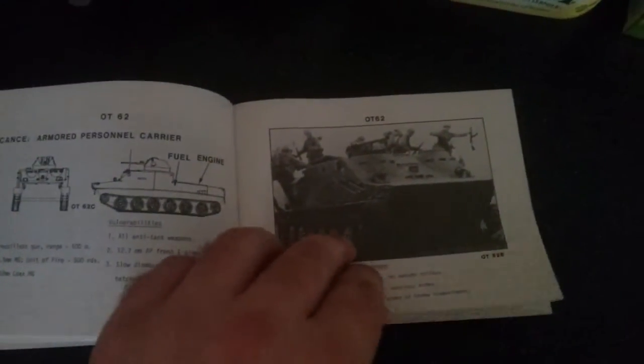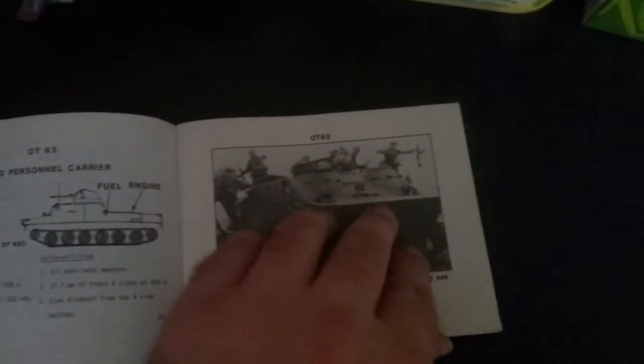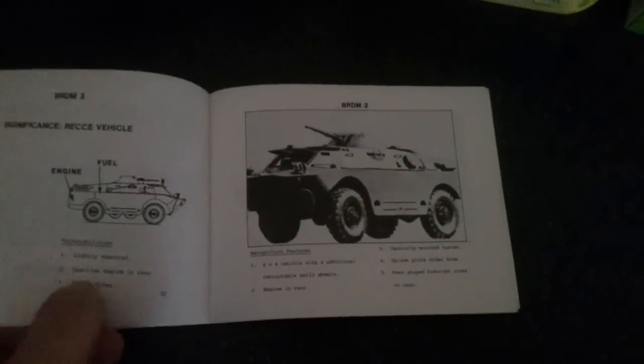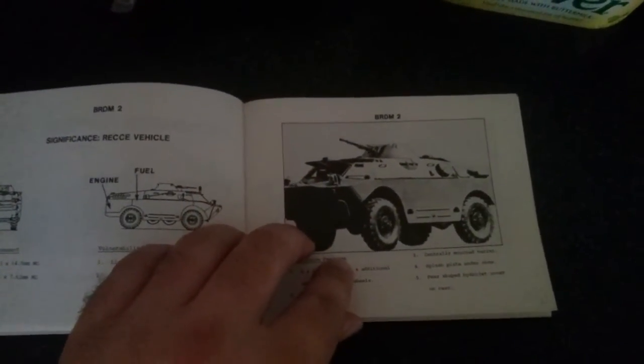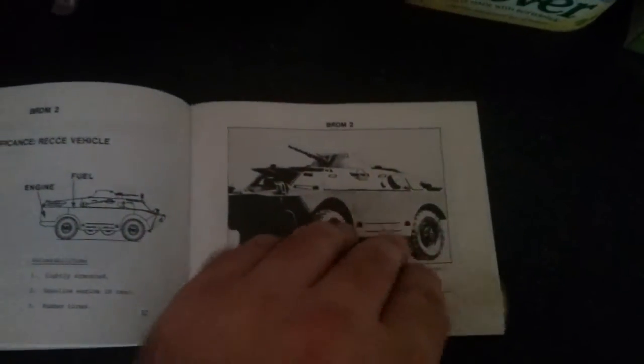So we've got tracked APCs. I think this is a utility vehicle. No, it's an armed personnel carrier. I'm terrible. Recce vehicles. BRDM-2. It's kind of like the equivalent of a British Army Ferret. Let's move up a bit further. Yeah, it's more tracked vehicles. Helicopters.